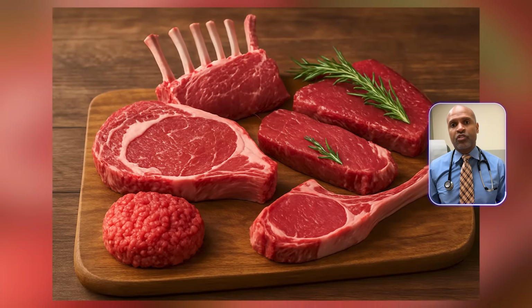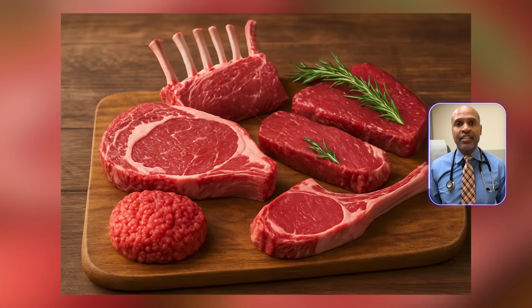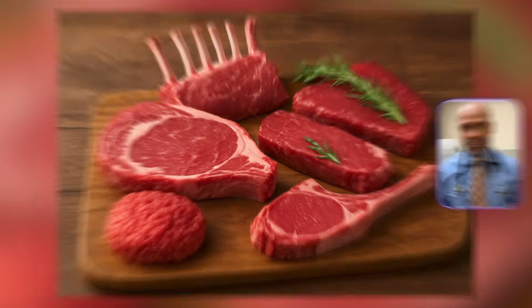Lysine and collagen-rich cuts support gut lining, sleep, and glutathione production. Ruminant fat is stable, less prone to oxidation, and low in inflammatory omega-6. A pro tip: rotate cuts, ribeye for fat, chuck roast for collagen, and liver for nutrients.